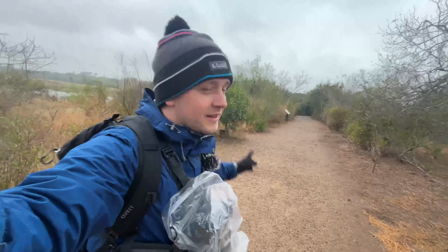Rain is still keeping up though, so I am gonna try and find shelter whenever I can. There's a huge pavilion back at the visitor center that I'll probably spend the end of the day at, but for now I wanna walk and check out all the new areas that I haven't seen yet.